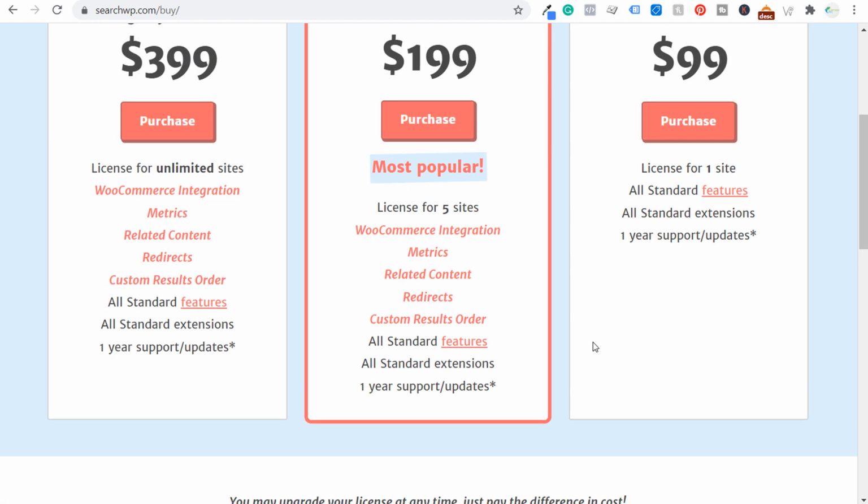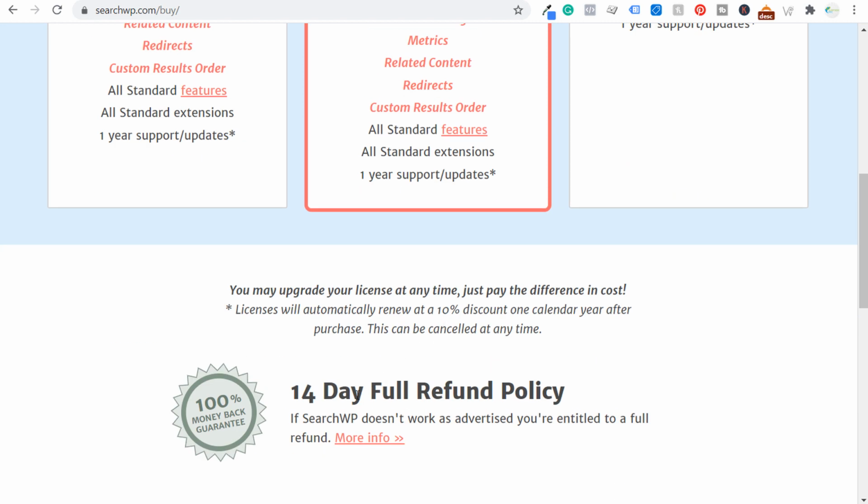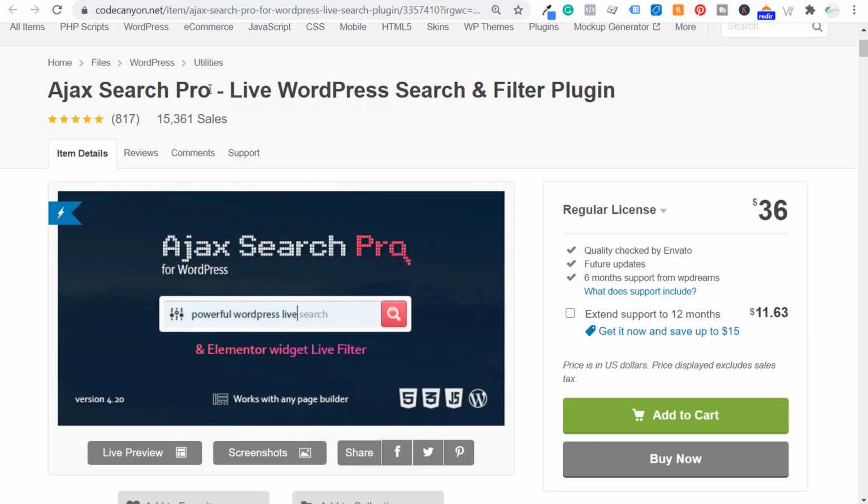So I haven't tested any of these with my websites yet. So I'm going to be testing them after I create the video, and after I publish the video, I'm going to be seeing how they work for my websites. If I don't like them, then I'm just going to do the 14-day full refund policy, and I'll probably end up trying Ajax Search Pro.